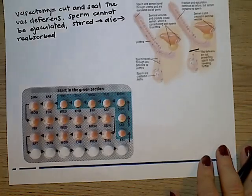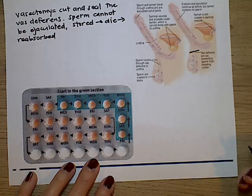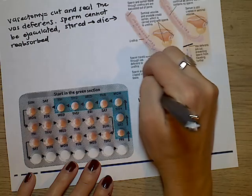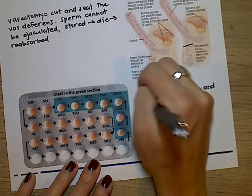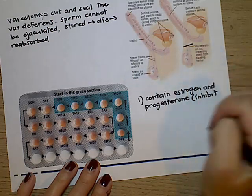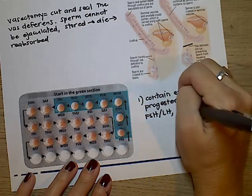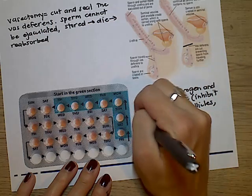All right, birth control pills. And there are more methods than this, but that's just what we're talking about today. So birth control pills and several other birth control methods use these mechanisms. There's 3. So they contain estrogen and progesterone, which inhibit or stop FSH and LH. So the follicles don't get stimulated. And without LH, no ovulation.